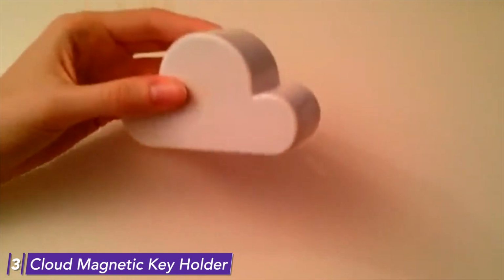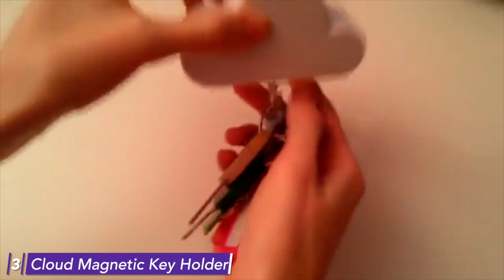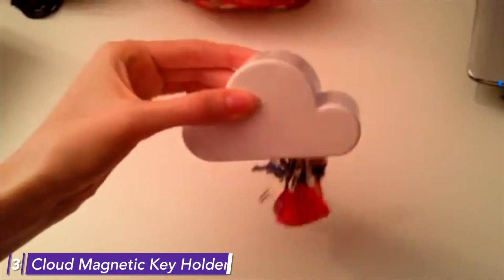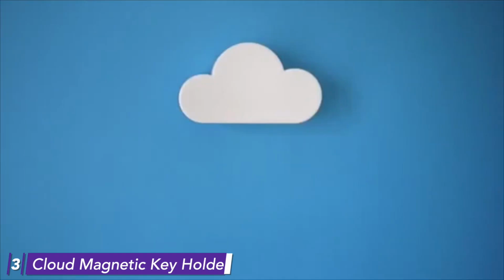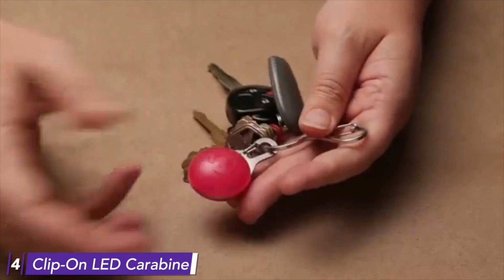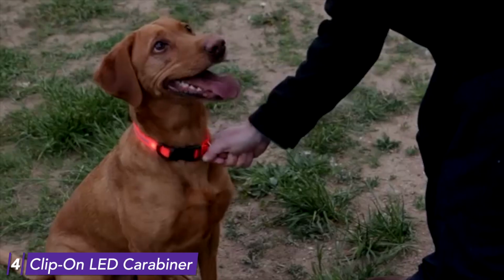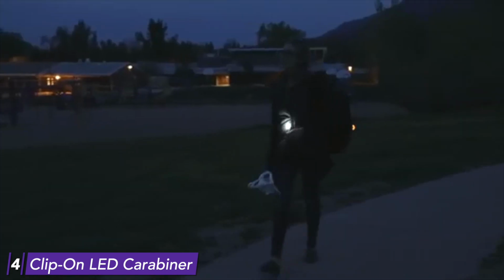Many keys, no problem. The cloud magnetic key holder can beautify your rooms and at the same time provide safety to your keys, whether it is multiple loose keys or more than one set of keys. Number 4. Clip-on LED Carabiner. Keep your pets always in check, especially during outdoor activities like camping, with this magnificent clip-on carabiner.